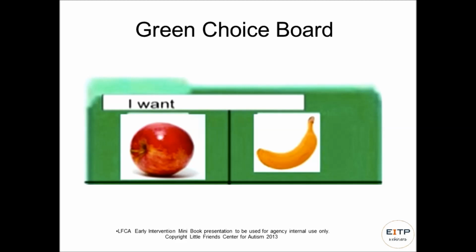I've got some great videos of little ones who are just starting to use picture exchange, and they're so excited and giddy and laughing about being able to get what they want by offering a picture. Remember what I talked about when I said, think about a world where you could never, ever get what you want.